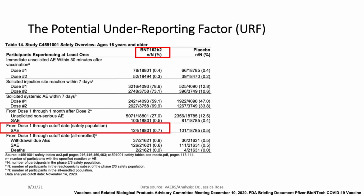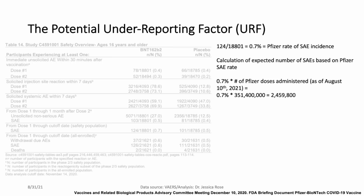So the percentage of people who experienced a severe adverse event was about 0.7%. If you take that into account as your metric for determining the underreporting factor, it goes something like this. The number of Pfizer doses administered as of August 10th, when I did the calculation, so it's not exceptionally up to date, but it's pretty up to date, was 351,400,000. So if you multiply the percent occurrence rate of SAEs by this number, you get the expected number of severe adverse event reports for the number of people who've had the injections.